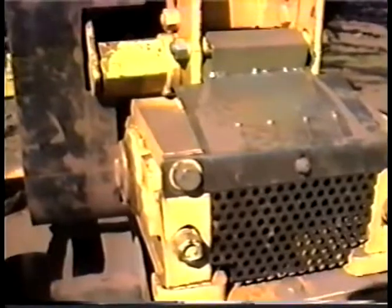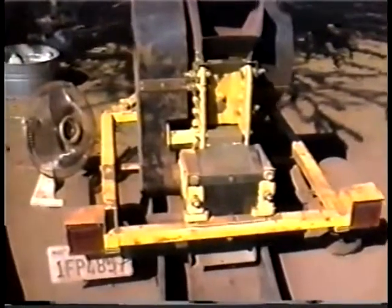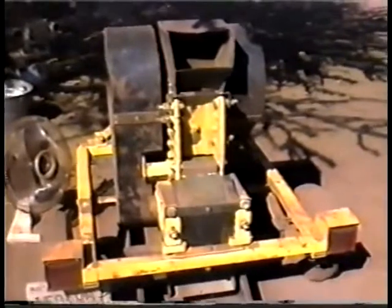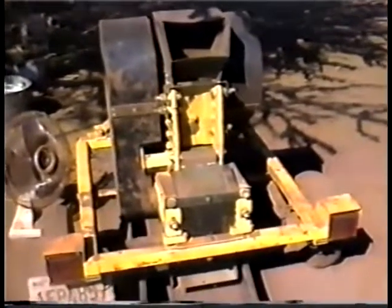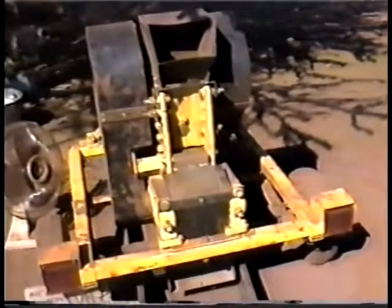So plenty of grease, some nuts and bolts, some tools. The unit itself is basically maintenance free. Almost nothing has to be done to it, so just check the bolts periodically. It takes about 10 minutes to do all the greasing on it, and it's on a trailer, so it's very easy to move around if you have to do it.